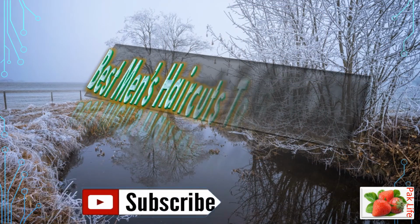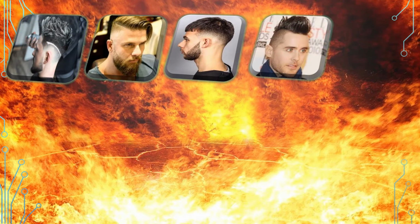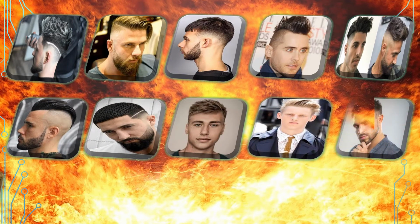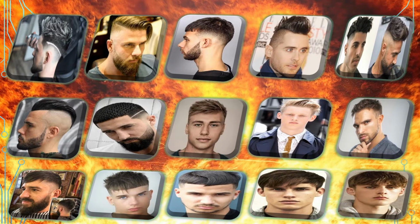Best men's haircuts to get in 2020. While undercut hairstyles and taper fade haircuts continue to be good ways to cut your hair on the sides and back, most guys are styling messy and textured styles on top. Short men's hairstyles like the French crop, side part, high and tight, and fringe can be fashionable and low maintenance, but medium length to long styles are trending strong.